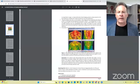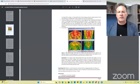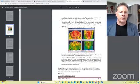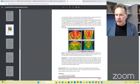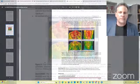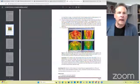Why does this work, by the way? Well, when you're applying the LifeWave patches around the injury or around the pain and the inflammation, it's going to crank up energy metabolism. It is going to then improve tissue conductivity. So over a period of 20 minutes, we can see this level of reduction in inflammation.